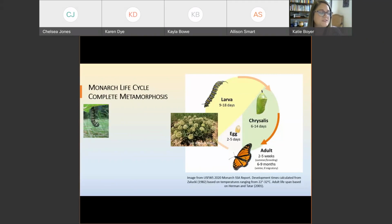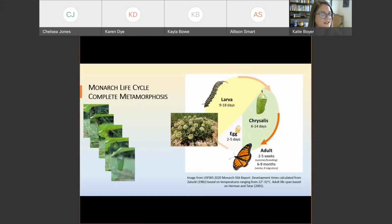So that process, once it hangs in this upside down J shape, it might be like that for about 24 hours before it sheds its skin that last time, like you see in these photos here, and becomes this green and gold chrysalis that is very familiar to many folks who worked on monarchs. And it stays in that pupa or chrysalis for about 2 weeks. And once it's ready, that signature orange and black pigmentation of the adult butterfly will start to show through that chrysalis. And that's the very last thing that develops before the monarch is ready to eclose or emerge from the pupa casing.